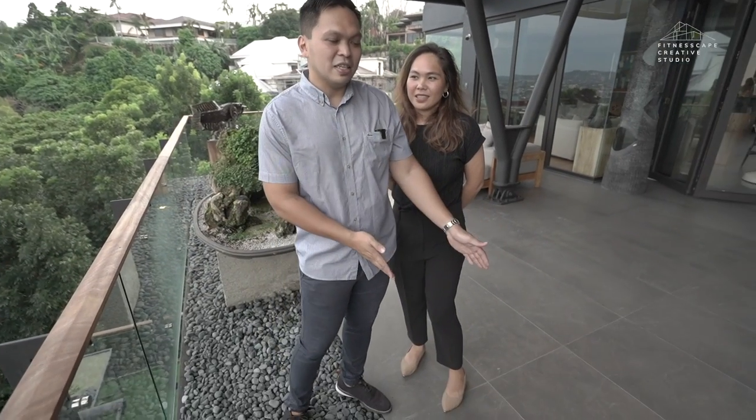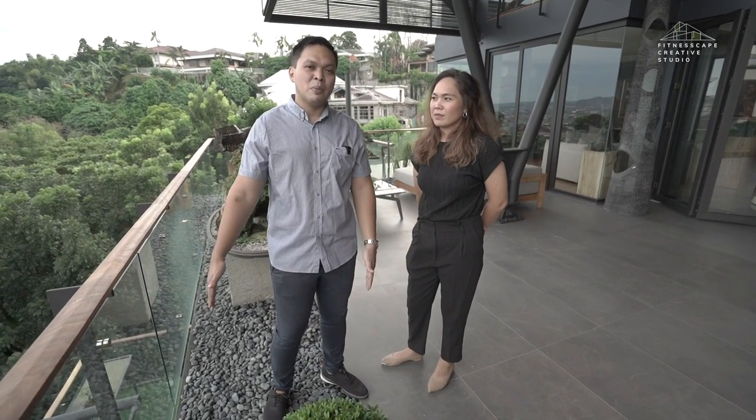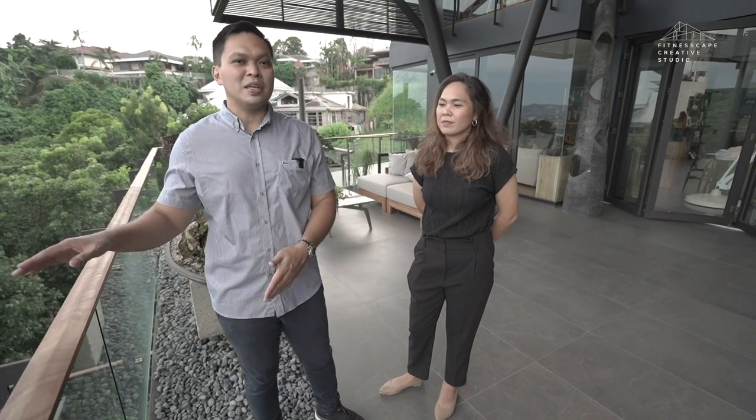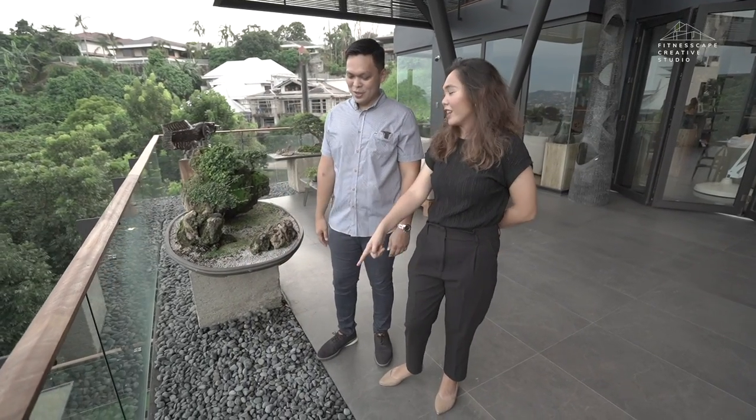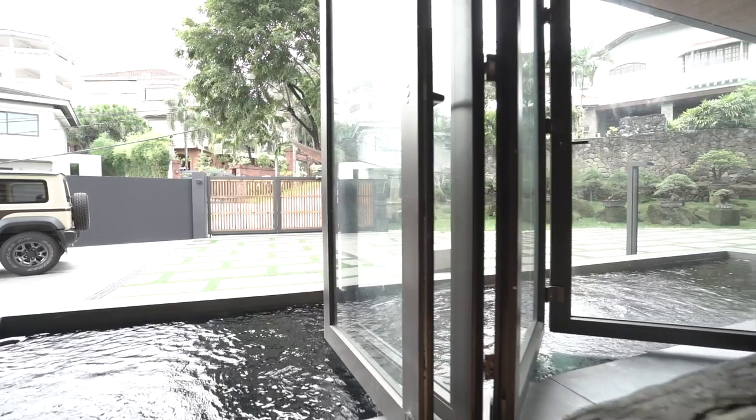So ano ba purpose? Bakit namin ginawang pebbles to, rather than making it tiles all the way? It simply acts as a natural deterrent, di ba? Para yung mga guests, hindi sila pupunta dito sa pebbles. So hindi na sila didikit dito sa railing na side. O dito lang, parang ikaw, nakatayo ka lang dyan ngayon.